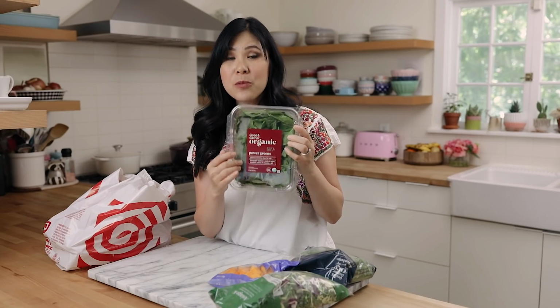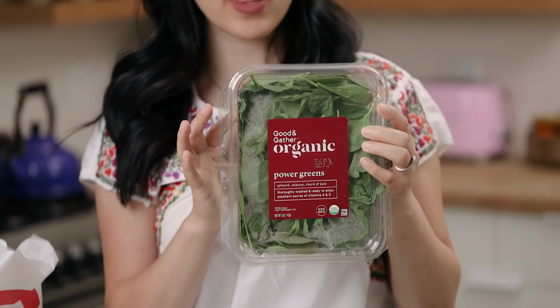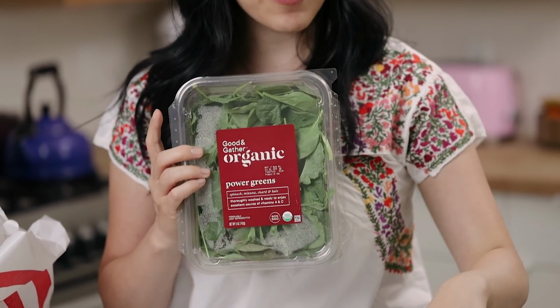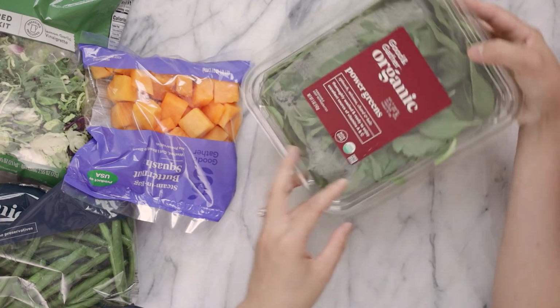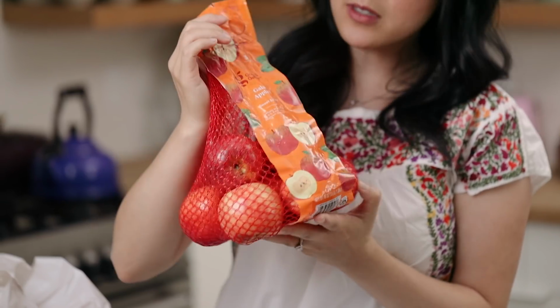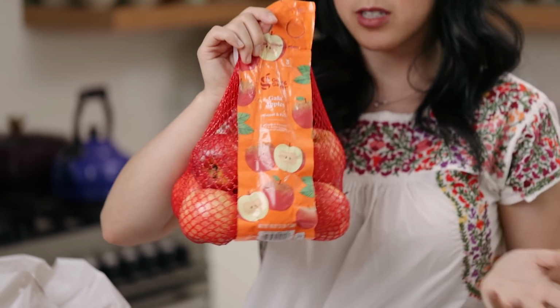These are great for smoothies, but I think I'm gonna use them to amp up my salad and for another meal that I'm gonna show you later. And then I also got this big bag of gala apples. They would go great with the salad or just as a snack.